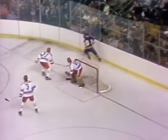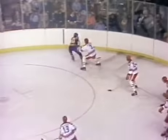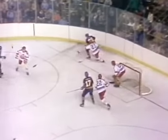Kazadanov backhands it, but not up. Stopped by Ramsey. Into the corner to Luce. And Luce is tied up by Kazadanov. Gets the puck again. Kazadanov goes after him. Ramsey in front. Slapped at it, and Zhlukov brings it out for the Central Red Army.